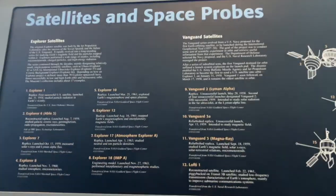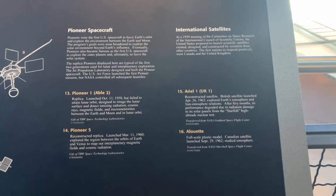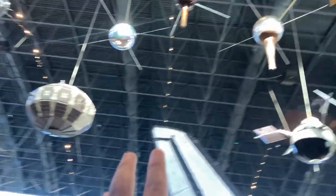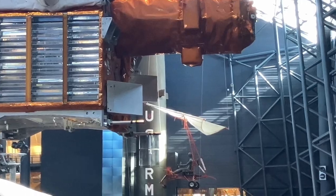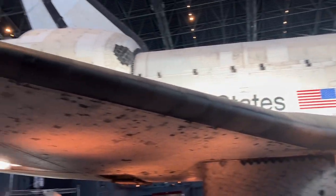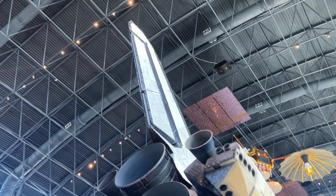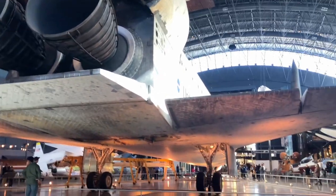But I am not going to. And there's the picture. I'm not reading all that to you. I'm not going to go through most of the space stuff, but yeah, there's all the stuff. There's even a paratrike. And here's the space shuttle, again from the bottom. And then we have the rocket engines and the really tall tail of the space shuttle.